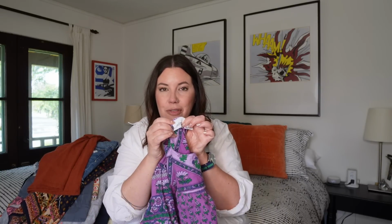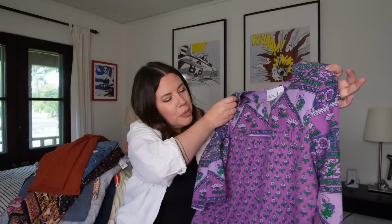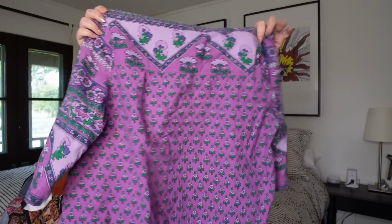And if anything else, you guys keep your eyes out for this tag, especially if you see a nightgown or a robe or something like that. There is a market for it and it will sell pretty quickly. Isn't that color pretty though? I thought it was so pretty.